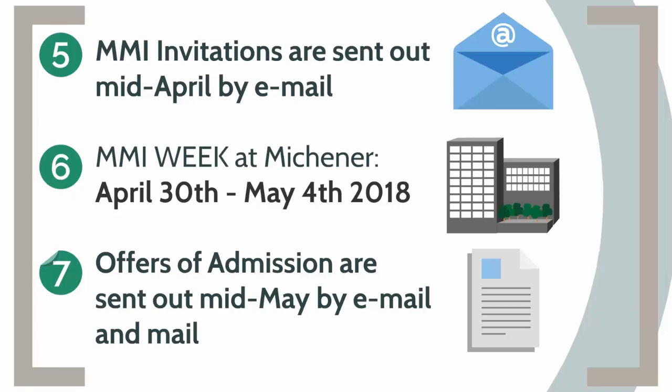But the interviews are an important part of your application because they account for 40% of your final application score, if you've applied to an MRS program. And I think it's 50 for the other programs at Michener. So it's an important part of your application and your evaluation.